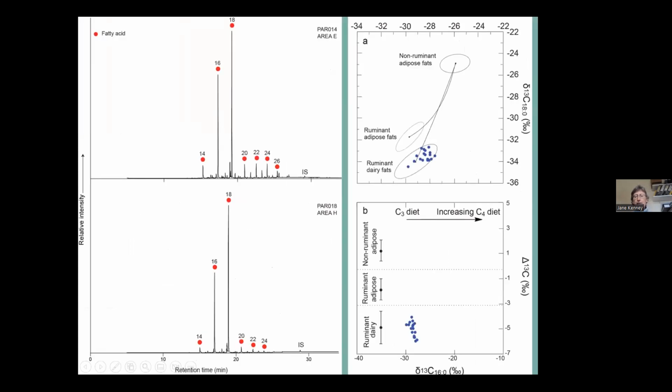And we did some lipid analysis on this, and all the analysed sherds actually came up as having only dairy fats within them. So these seem to be only used for processing or cooking with dairy products rather than other animal fats.